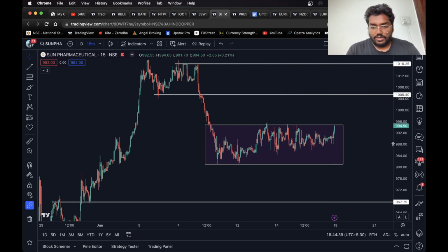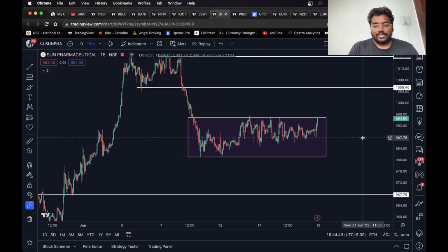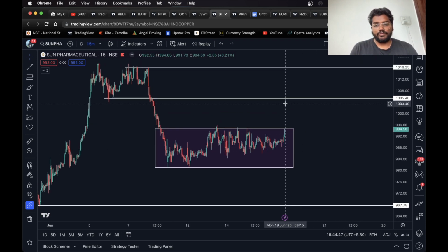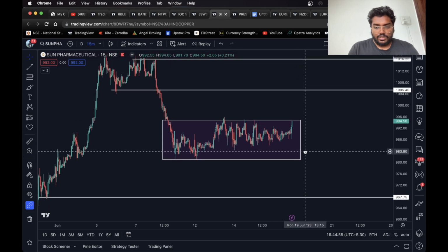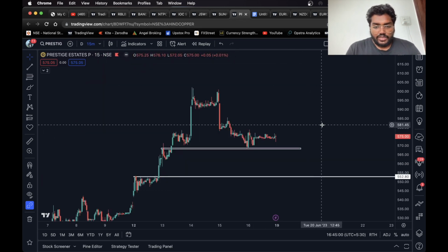Again, see, the levels are already marked. It's inside the consolidation box. Like I said, again, consolidation breakouts are very strong. So if it breaks out from top, you can consider this level as your first target and this as the final target. Just in case it falls down and breaks down here, you can consider this as your short target. Okay, moving on to the last one, we have Prestige.